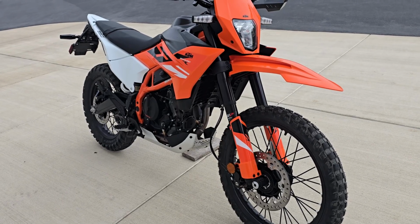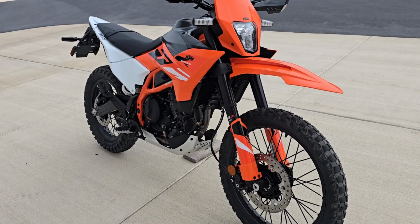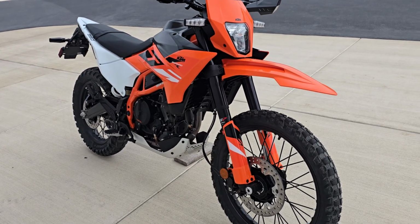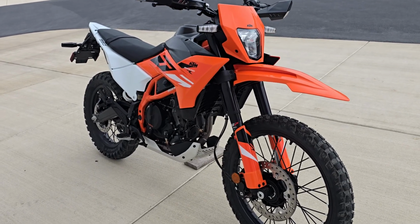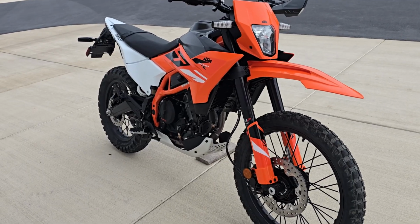We'll see how the suspension does on the front and rear forks, and how the weight feels. I will say, after just riding it a little bit yesterday, I am impressed with how it performs. And like anything, there are pluses and minuses, and I'll be sure to highlight those.